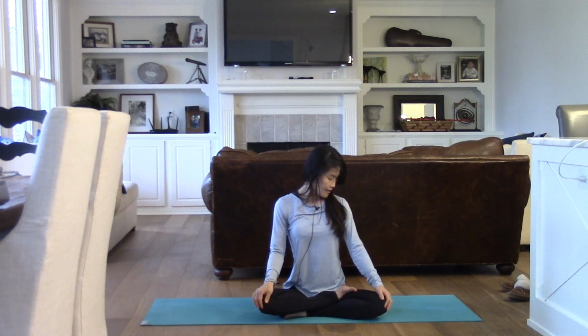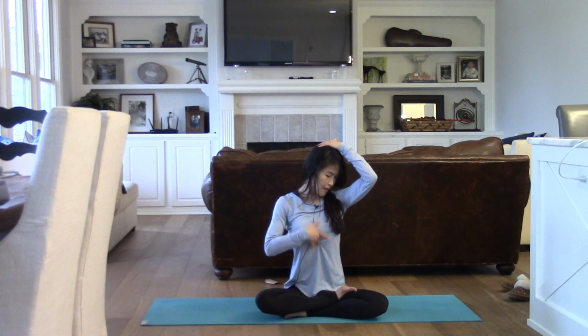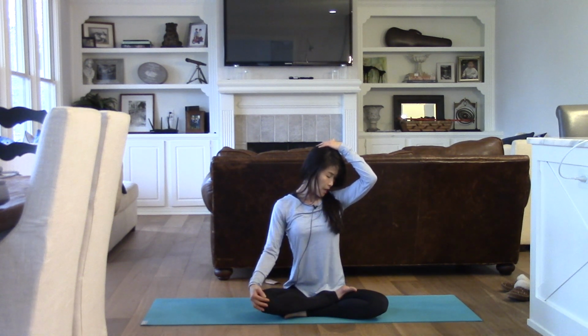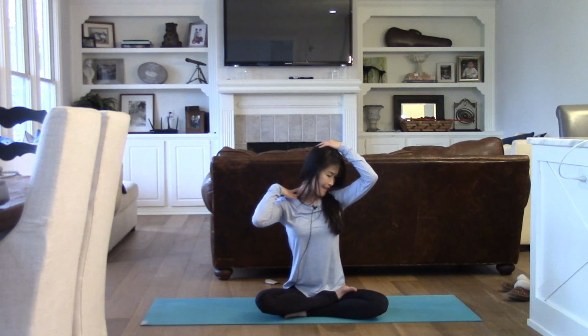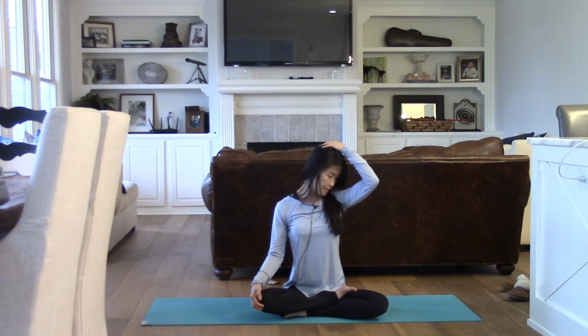Okay, so that's one. And then this next one, I want you to bring your nose to the left armpit. Go ahead and do that. And then with your left hand, place your left hand behind your head and gently pull it down, making sure that you're sitting up nice and straight. And pull it down so that you feel a nice stretch down the back, the right side of the neck. Take a deep breath in and exhale. It's like I'm asking you to smell your left armpit. Hold for 15 seconds. Gently release.